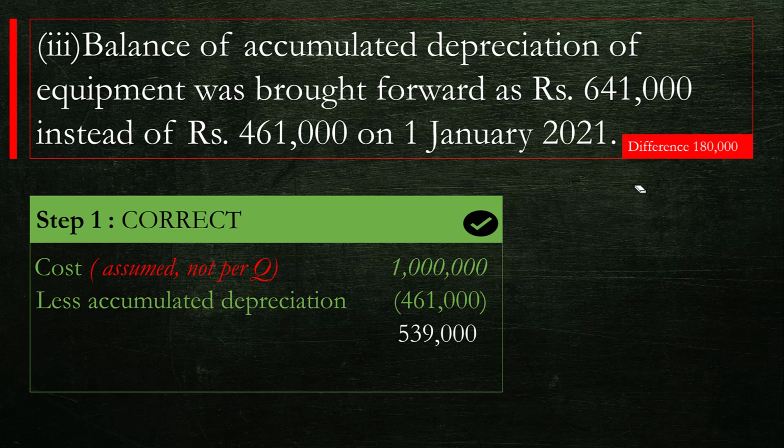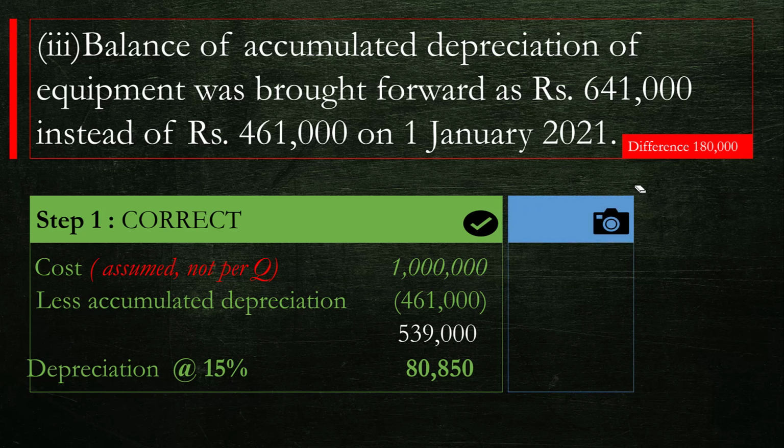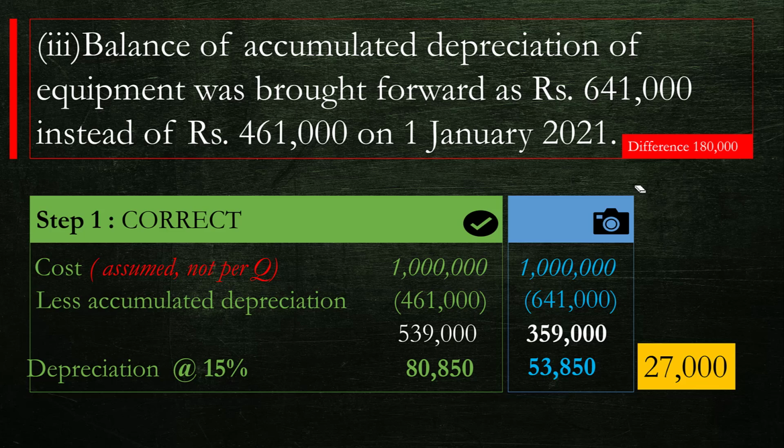Now, using the exact hypothetical figure of 1 million, I would deduct 641 this time as per the question and run the numbers for the depreciation charge. And I hope you would agree with me that that would turn out to be 53,850. Now pause for a moment and think about what's going on. You really have to take your time, breathe in, breathe out, and think, do you agree that the accountant has charged less depreciation? If you were there, we would have charged 80,850, not 53,850. And therefore, we need to set an extra depreciation of £27,000 in the draft profit and loss account.